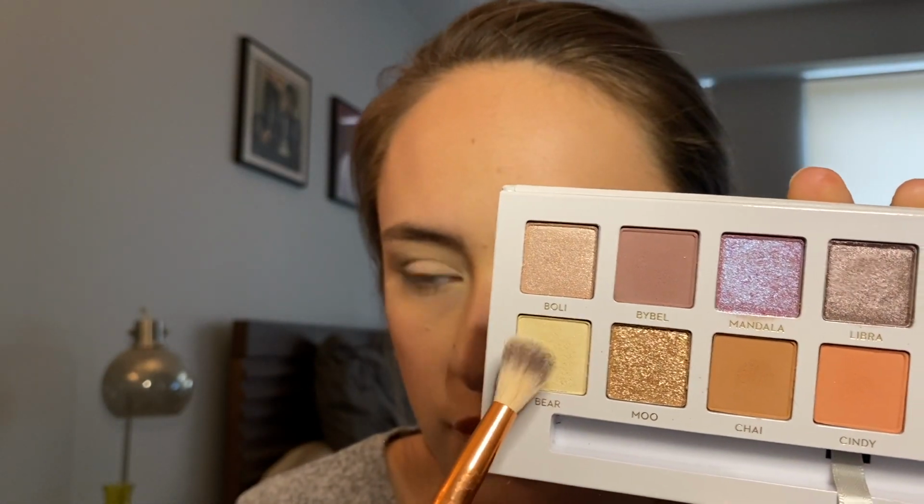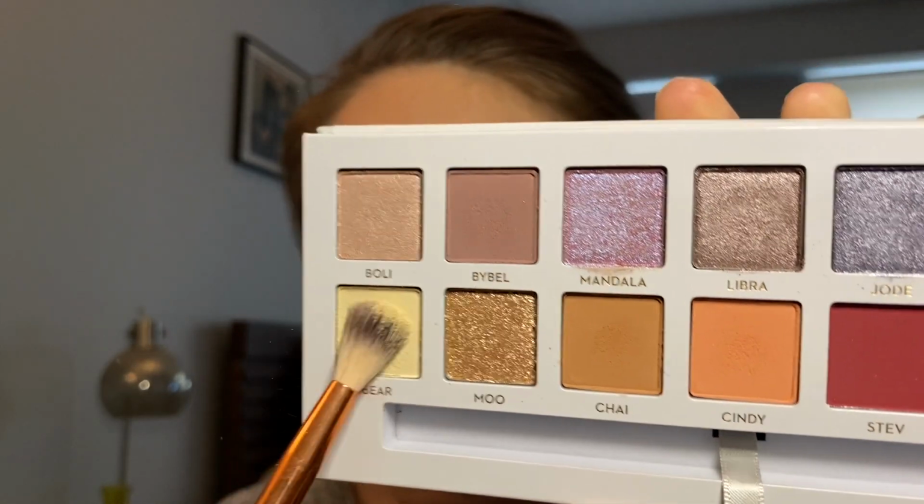But yeah, I will take a big fluffy brush like this to dust a powder or a cream shade like this all over the lid. So I think having a big fluffy brush is pretty essential to an eyeshadow brush collection. And this big one is a Morphe M532, and it's really big and fluffy, but like I said, I prefer to support this brand. These brushes are pretty affordable.